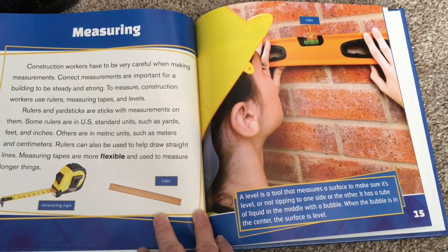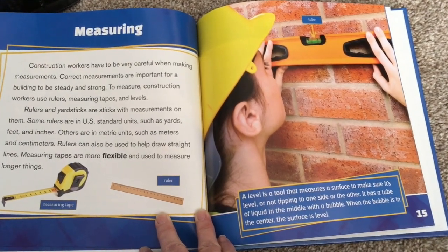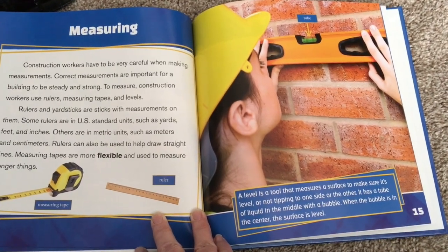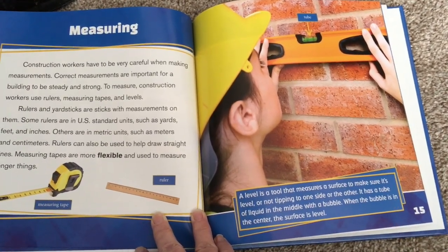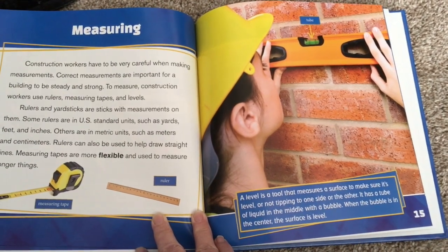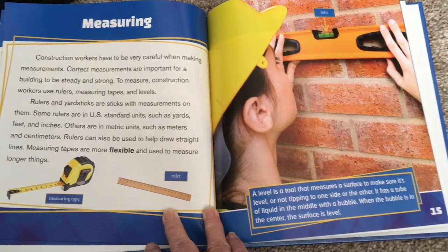Some rulers are in U.S. standard units such as yards, feet, and inches. Others are in metric units such as meters and centimeters. Rulers can also be used to help draw straight lines. Measuring tapes are more flexible and used to measure longer things.